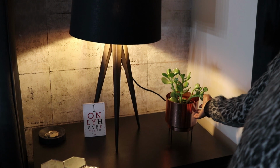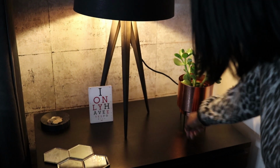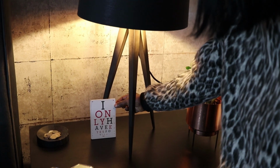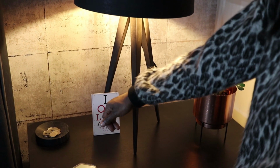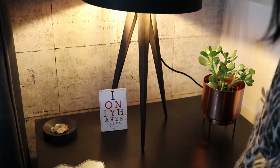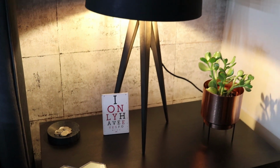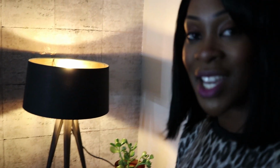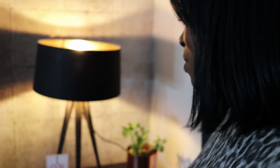And then the plant stands are from Urban Outfitters, and that comes with a stand, which I thought was really nice. And then we have this little sign, which is quite cheesy, but me and Yipman are soppy like that. I gave that to Yipman a few years back. It says, "I only have eyes for you." So it's like those when you go to the opticians, but it's just a cheesy phrase. But I do only have eyes for him. Anyway, let's move on.